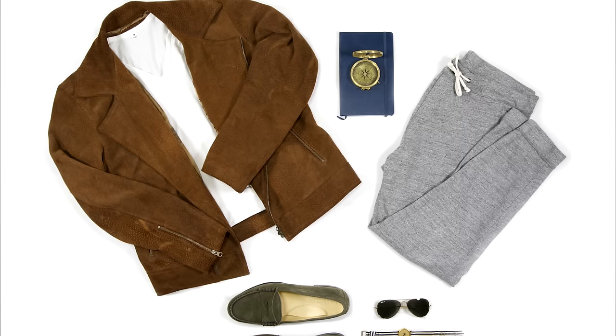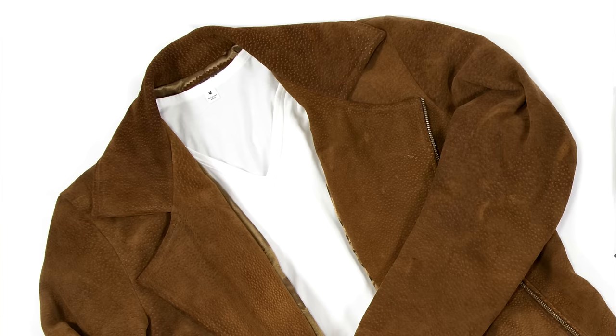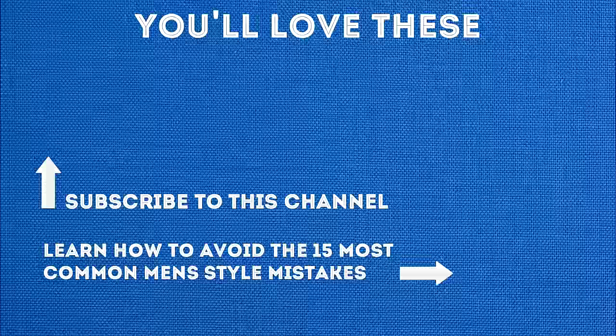It's a possibility. Yeah, it's a possibility, and it can actually be a really nice look. So we took a gray jogger with a white V-neck and a brown motorcycle jacket and paired that with an olive green suede penny loafer. What we did here was we wanted to pair a bunch of non-conventional or more adventurous items into one look, but still a look that is somewhat conservative and not too outlandish. So I think the olive green suede really pairs well with the brown suede of the jacket. You have those earth tones and the neutral tones of the gray pants in between.